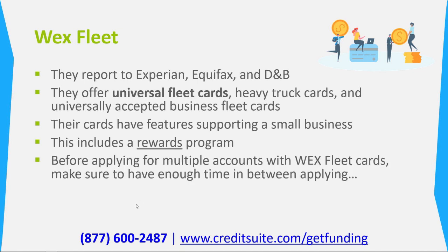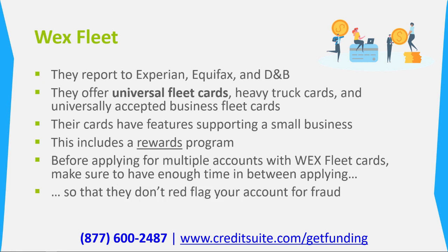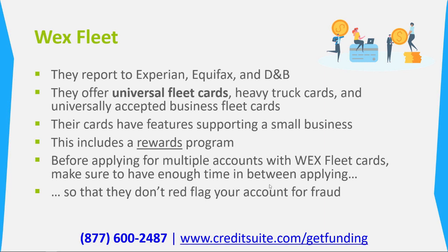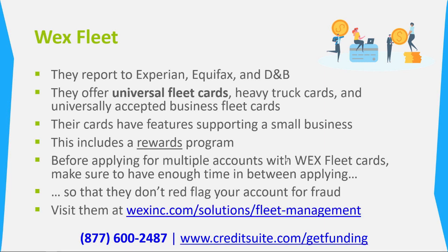Before applying for multiple accounts with Wex Fleet cards, make sure to have enough time in between applying, okay? So what's going to happen here is that you can't go apply for a bunch of fleet cards. Almost all these guys are underwritten by the same source. So we see a lot of people that try to get a bunch of fleet cards and they get denied because they have open applications with a bunch of sources. So you really don't want to apply for a bunch of these cards at once. You only want to get one Wex Fleet card, and then by doing so, you have a time lapse and even get your approval or denial before you apply anywhere else. Otherwise, they flag your account as fraud, and then all heck breaks loose.